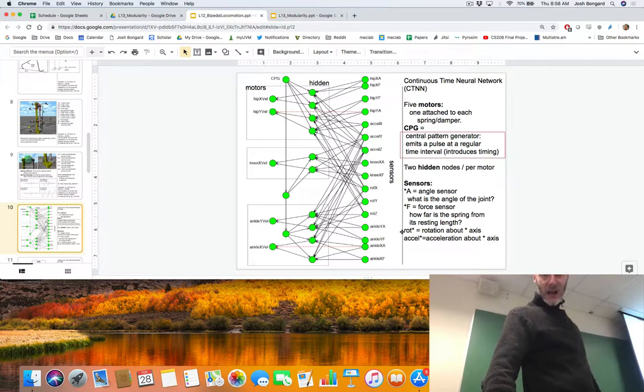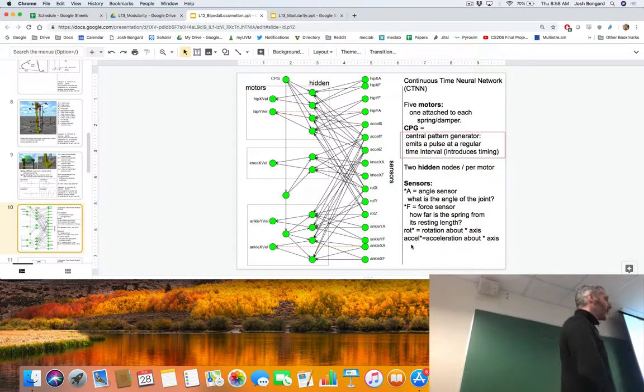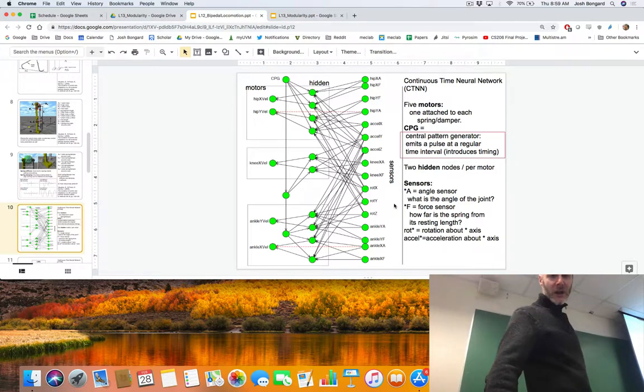Okay. We also have some rotation sensors here, which measure rotation about the X, Y, or Z axis. And finally, some acceleration sensors as well, which are measuring the acceleration of the robot about X, Y, and Z. So we've got a mixture of different kinds of sensors, whose values are flowing into a hidden layer and eventually out to an output layer, not unlike what we've seen before.